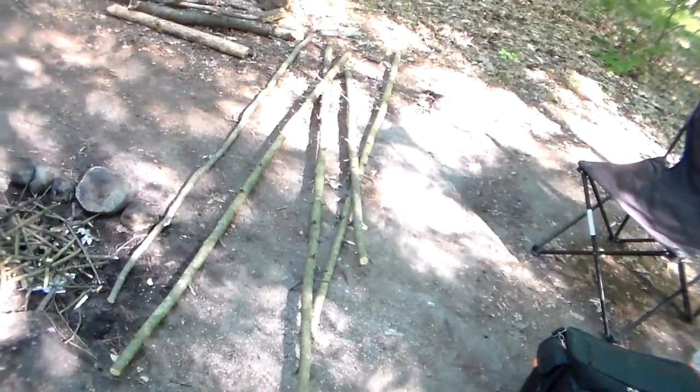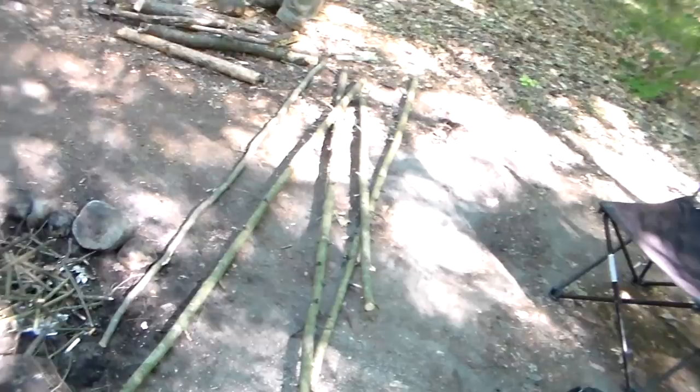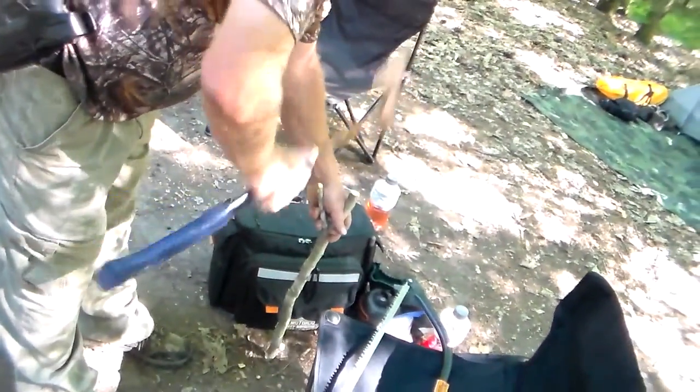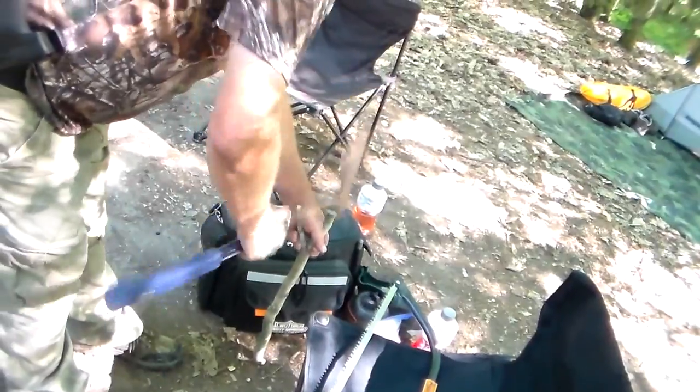Alright folks, we're gonna make this a little table. I had a couple subs ask me about how we make our table, so this is how you get started. You find some saplings. Try to get standing dead. There's so much pine in here, it's crazy. If you can get Y branches, that's great too, because you don't have to use no cordage.